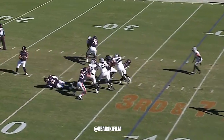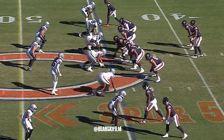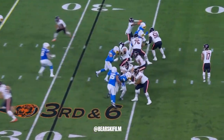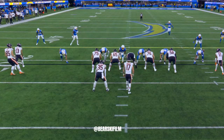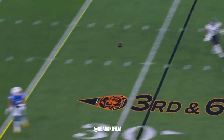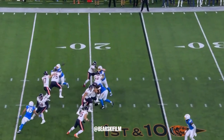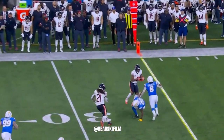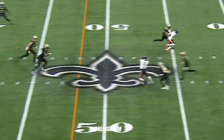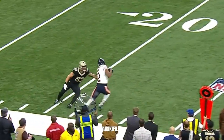They're down at 7. Bajan on the run, throws on the sideline. Taylor was the motion man on third and 5. Bajan looking that direction, finds DJ Moore. Again, Bajan on the move. He's got DJ Moore for a first down.